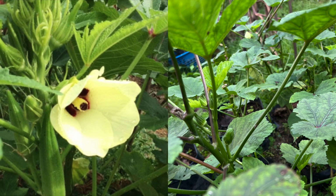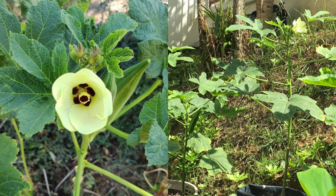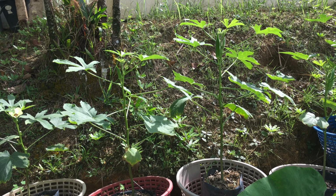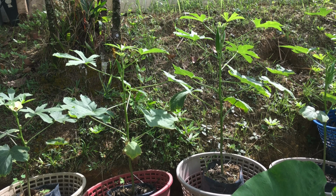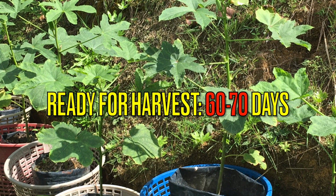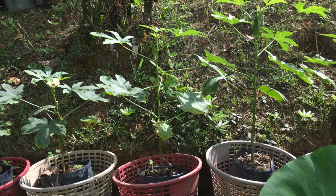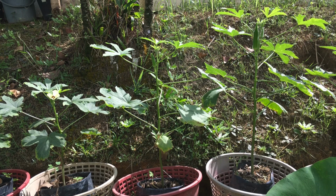Okra bears pretty flowers before making fruit. A few days after the flowers, the seed pods appear. Sometimes bud drop may occur in okra due to hot dry weather or poor drainage. Okra is ready for harvest after 60 to 70 days from planting. The lifespan for okra plants is about 120 days.